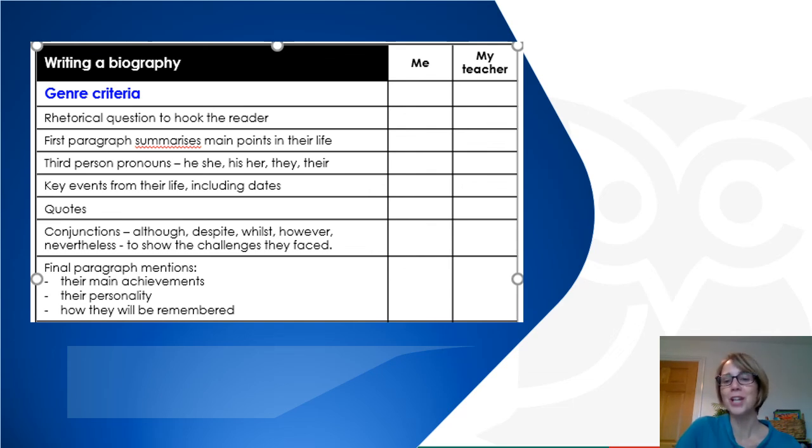I wanted to show you the checklist that we'll be using throughout our work on a biography over the next 2 weeks, because I think we'll be able to recognise the features having just read this one example of a biography. One thing that we often find is a rhetorical question to hook the reader. And remember that one was, can you imagine spending 4.5 years on a journey, I can't remember it word for word, around the world? Brilliant.